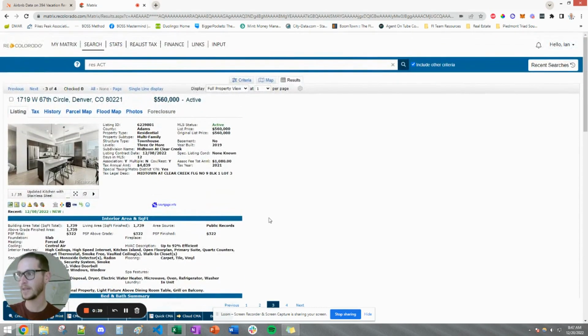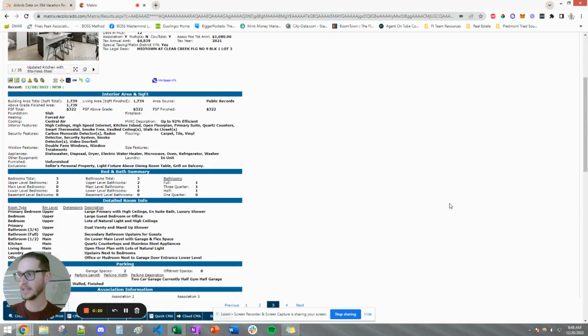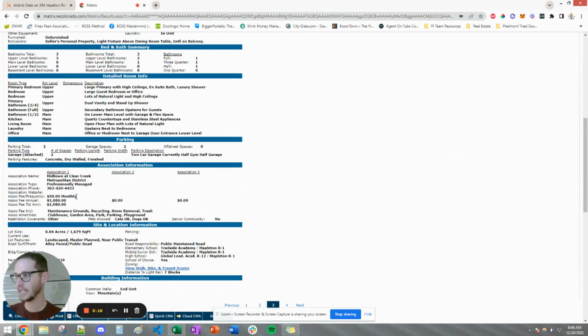So anywho, I think this is a really good property, and you can even take the virtual tour here. I think the biggest thing is just putting down that 20%. That's probably the hardest part. But I would even say putting in less than the 560 is definitely a possibility. So I'm trying to think what else is here. So HOA is not that expensive. I believe it's right here. So $90 monthly, which is not that significant.